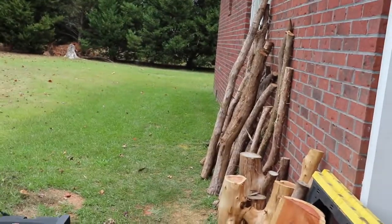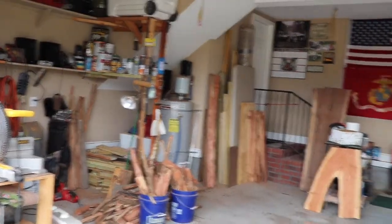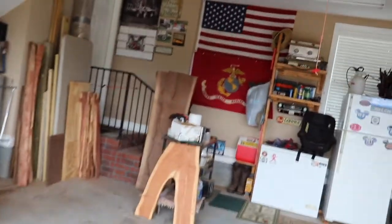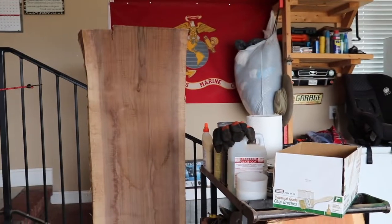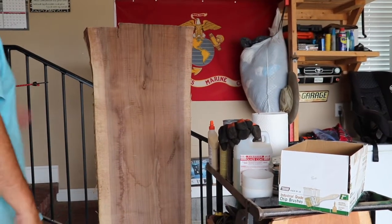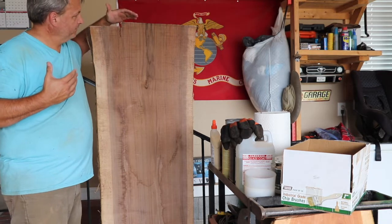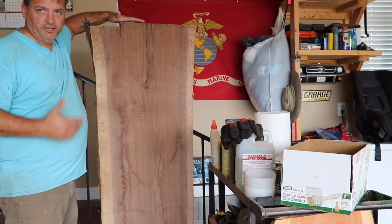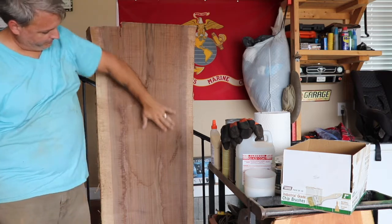I'm pulling off my rough pieces. I'm gonna put those around back. And then these clean pieces, I'm gonna restack in here. I do want to show you this giant piece of walnut. This right here, I haven't done anything with walnut before, but look, if I'm 5'8", this is almost 5 foot, and it's probably a good 2 feet across.